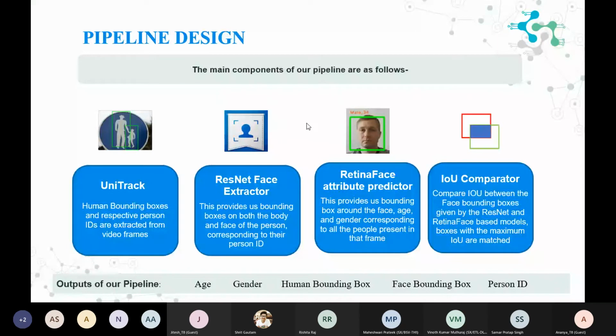Then we have used a ResNet-based face extractor. Every individual bounding box obtained around every individual human is fed through this ResNet-based face extractor model, which is basically drawing a bounding box around all the faces which might be present inside a single human's bounding box. We have used this because there are cases when the video might be of a crowded region, and in that case, inside a single person's bounding box, multiple faces can be present.